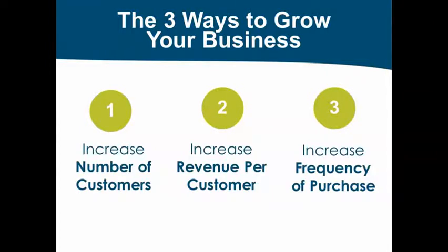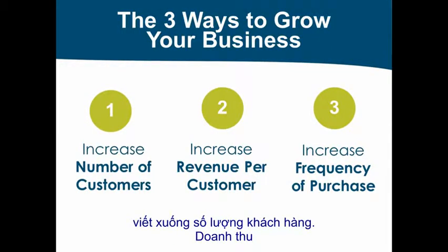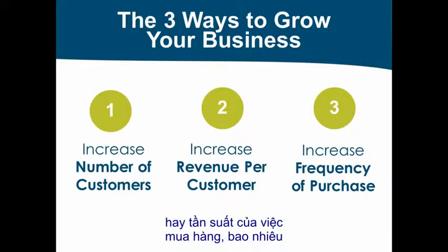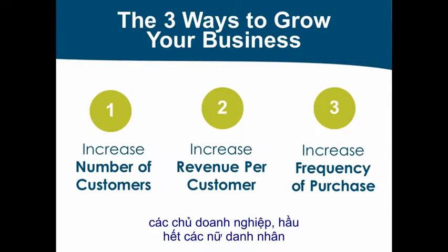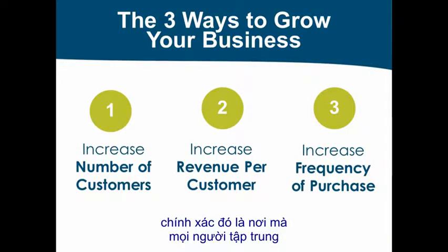Okay, so there are three ways to grow your business. This is classic J. Abraham. First is to increase the number of customers. Second is increase the revenue per customer. And third is increase the frequency of purchase. The number of customers, revenue per customer, meaning how much money people give you each time they buy, or the frequency of purchase, how many times they buy from you. Now, if you were to guess, where do you think most business owners, most wannabe entrepreneurs, are focusing the majority of their energy? Exactly, in increasing the number of customers, number one. That's where everybody's focused.